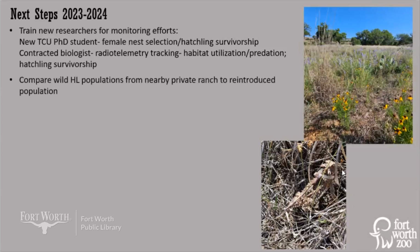And then we kind of started this already, but continue to compare wild horned lizard populations from a nearby private ranch that's close to Mason to our reintroduced populations. You know, what kind of habitat are they utilizing for nest selection compared to ours? Is our site ideal? I mean, we don't know that, but we think it's pretty good. And if it's pretty good, then what are the features that are needed to establish these populations? And so we need to be able to look at wild populations to do that and compare it.